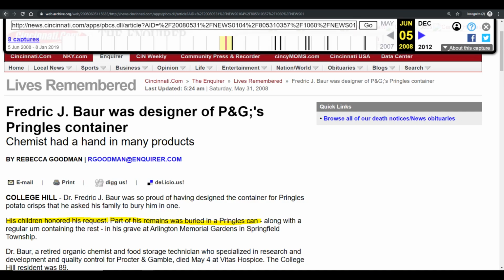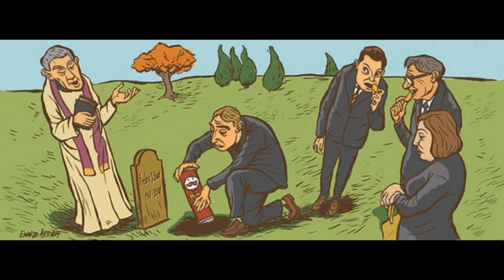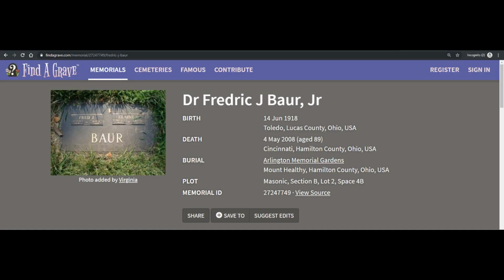Fred Baur loved his design so much that he requested that some of his ashes be buried in a Pringle can. He died in 2008, and his Pringle burial is located at the Arlington Memorial Gardens.